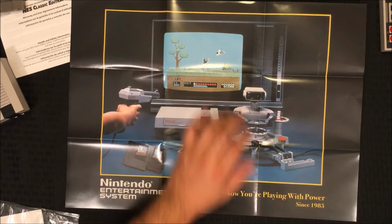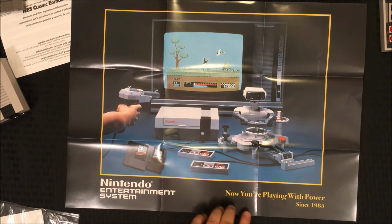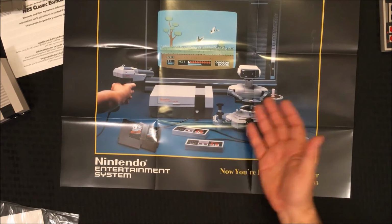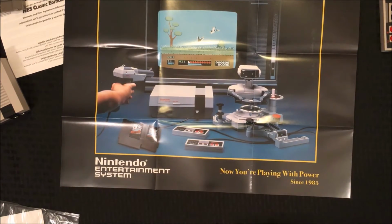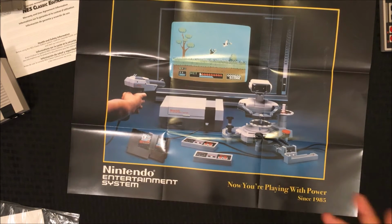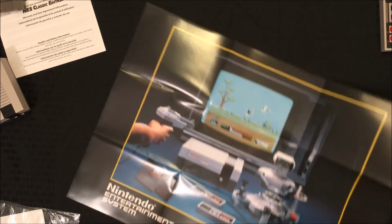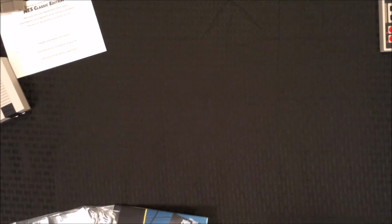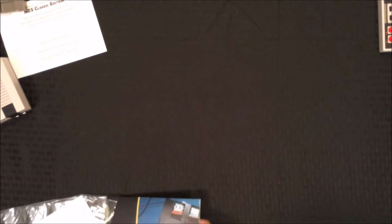This is what I'm talking about. This is what we need to play it on. But yeah, now you're playing with power since 1985. So it actually came out as the Famicom in 1983, and it was only a limited release in 1985. It was like New York City and the surrounding area. It didn't go nationwide until the next year, and it didn't go big until probably the year after that. But yeah, Rob the Robot had a big part in getting the gaming industry, the home console industry, restarted in America.